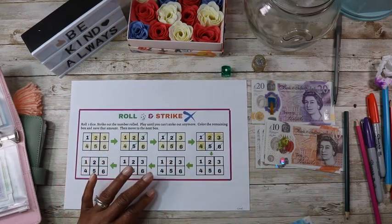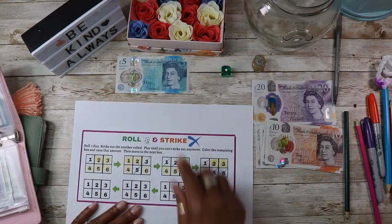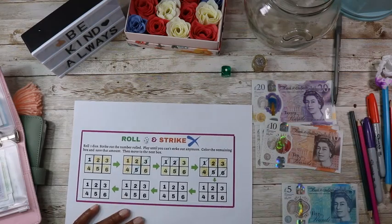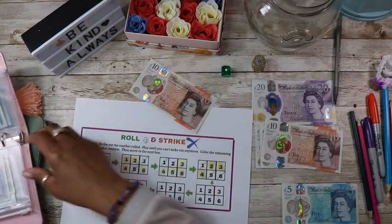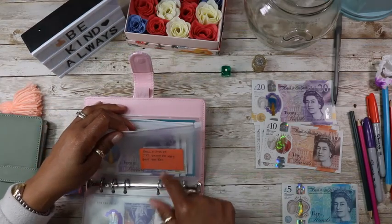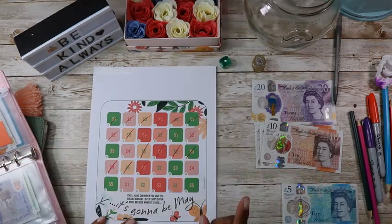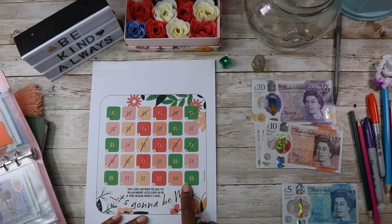So that's £9. So that's 5. Actually, I'll just put 10 for that. Yeah, I'll just put 10 for that. Yep. So that one's done. And roll and strike goes into here, and also it's going to be May. I did start a week later into April, so that's why I'm still behind here.